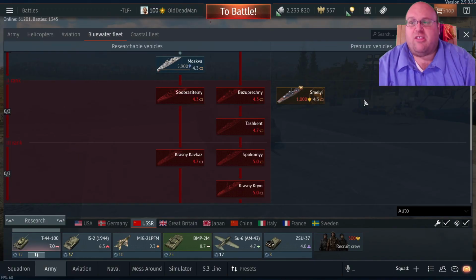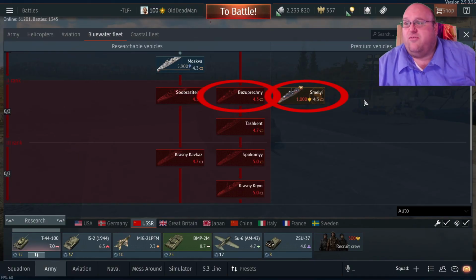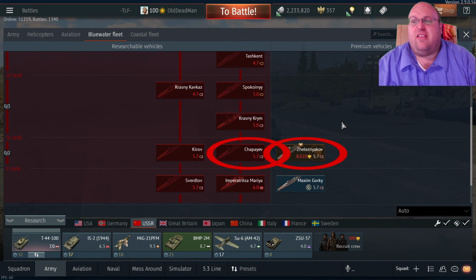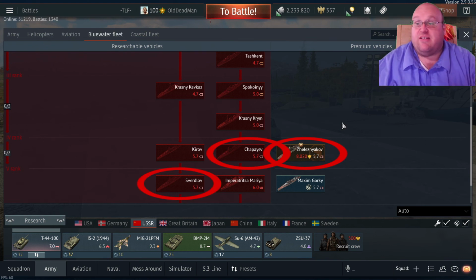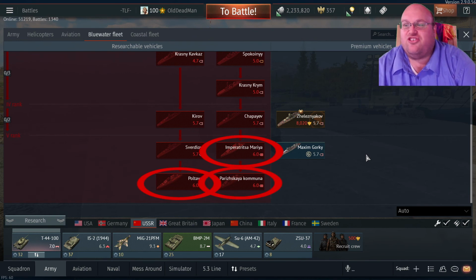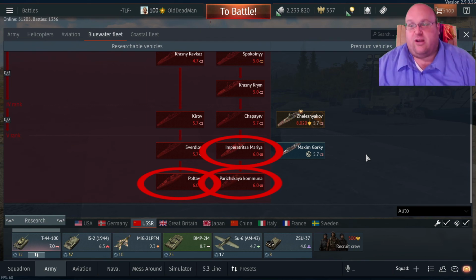In Russian Naval, we have the Bezuprezhny and the Smelye going from 4.3 to 4.7. The Krasny Kavkaz going from 4.7 to 5.0. The Chapayev, the Zeleznikov, then the Sverdlov are all going from 5.7 to 6.0. The Poltava, the Imperatrica Maria, and the Parazhskaya Komuna is going from 6.0 to 6.7, all three of them.